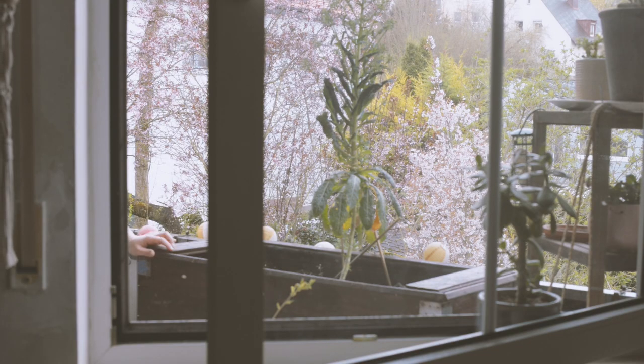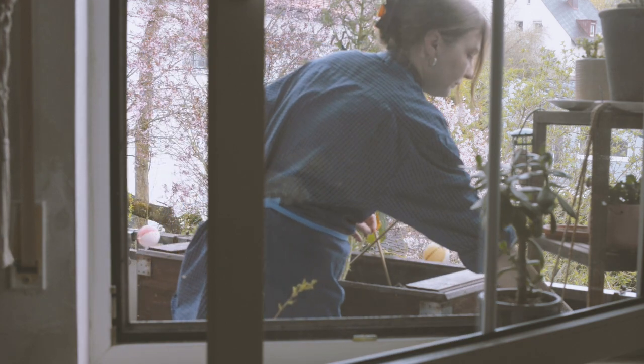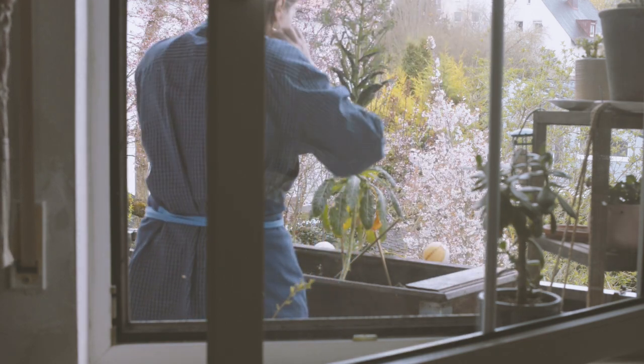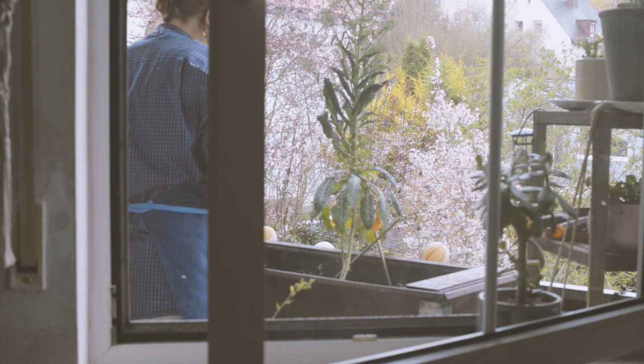The next day I prepared the raised beds on the right side of my balcony, in which only my kale survived from last year. I even could harvest a few more leaves from it before it was time to say goodbye to it.